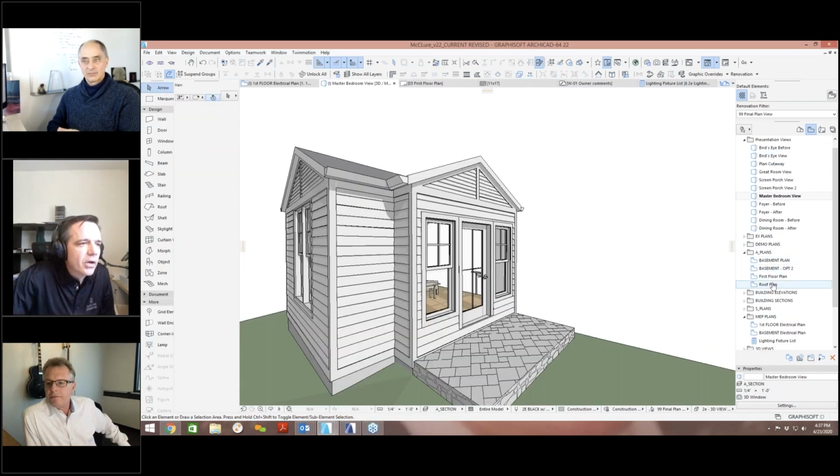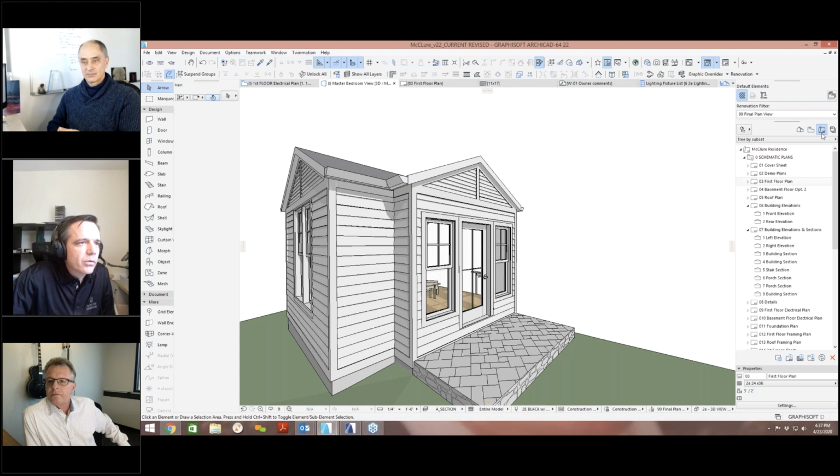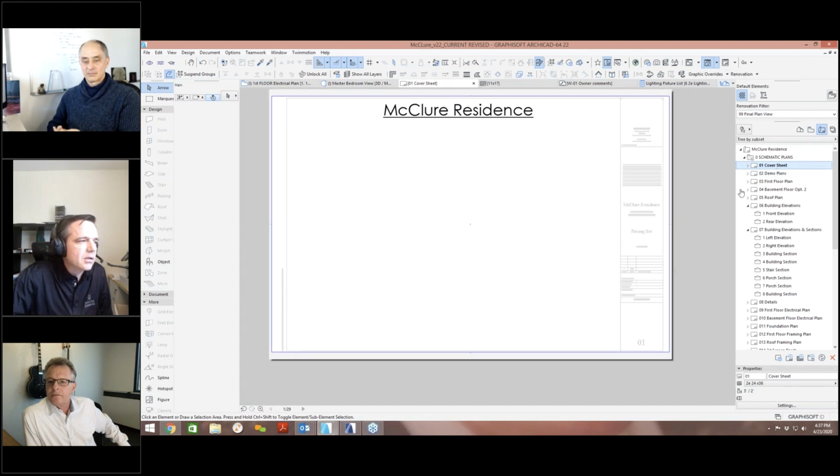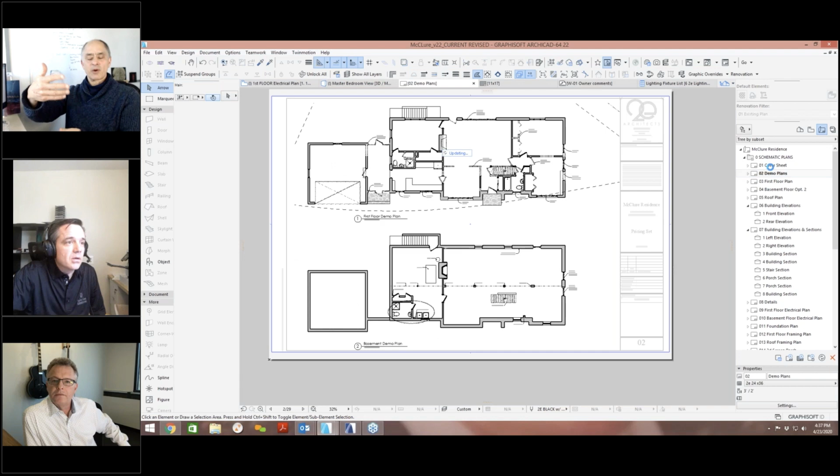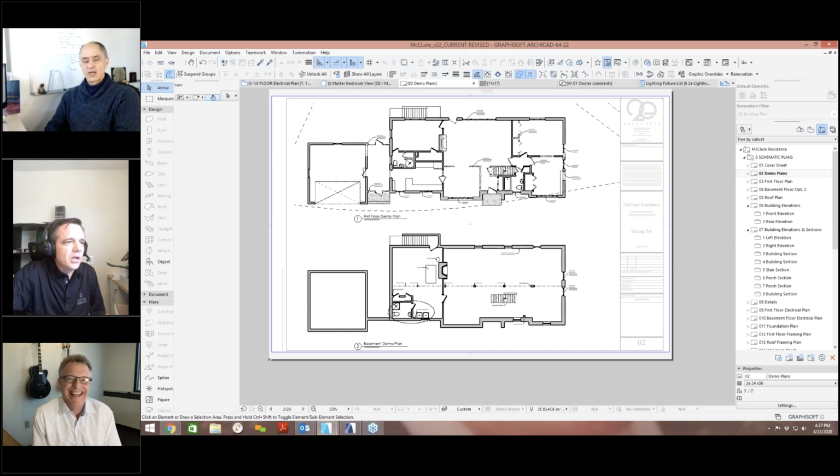Okay. So I will go through the typical set. So we have a cover sheet that has basic code information and some notes, and then just a particular image, the key image of the project, so to speak. How do you get the background to have the trees?